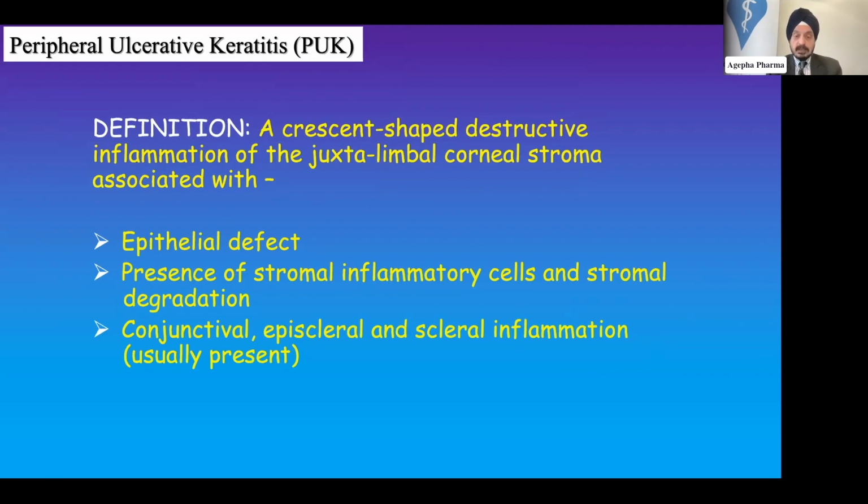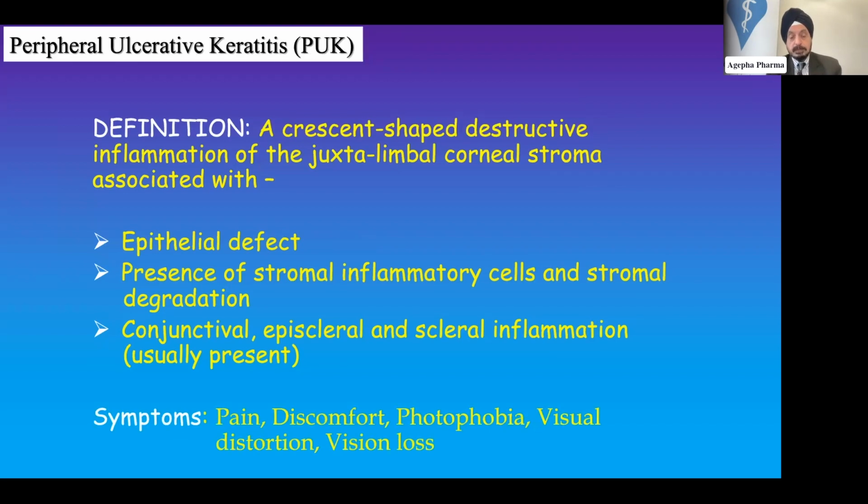So the term ulcerative keratitis tends to imply that there's an ulcer, hence you need to have an epithelial defect for it to be an ulcer. But it is not necessary. So you can get peripheral keratitis or the early stages before the ulceration occurs of the same disease process. Therefore, the term marginal keratitis or peripheral ulcerative keratitis or peripheral keratitis are sort of used interchangeably. The symptoms these patients will present with are pain, discomfort, photophobia, visual distortion, or visual loss. But pretty much these are the symptoms you get from any corneal pathology.